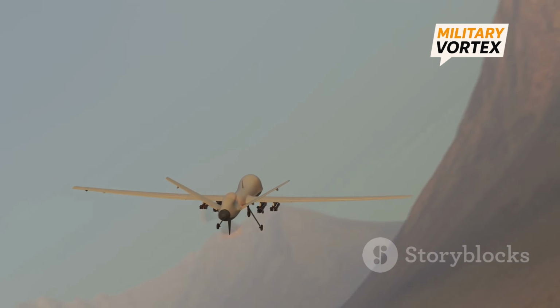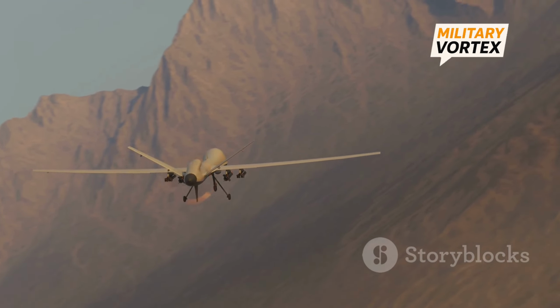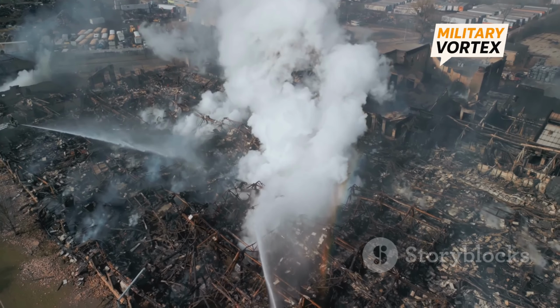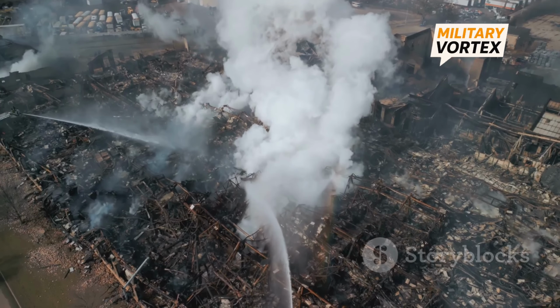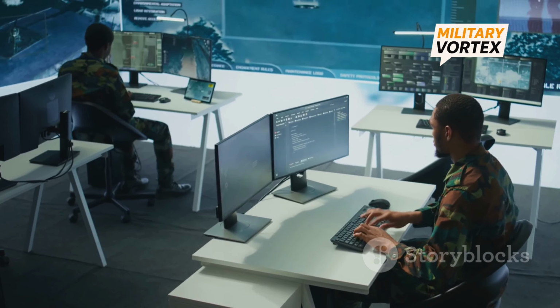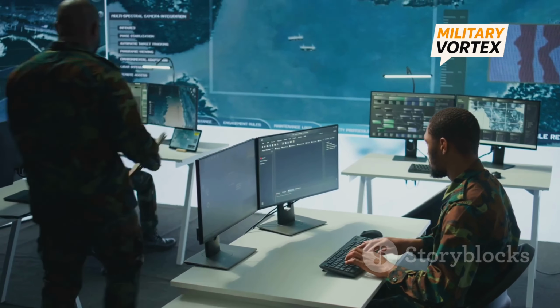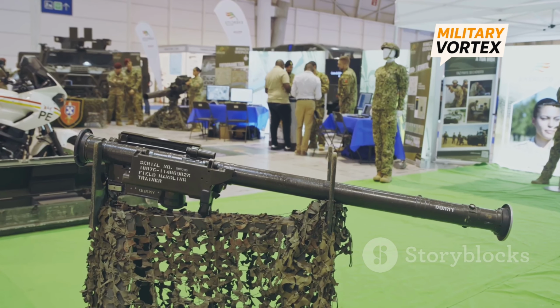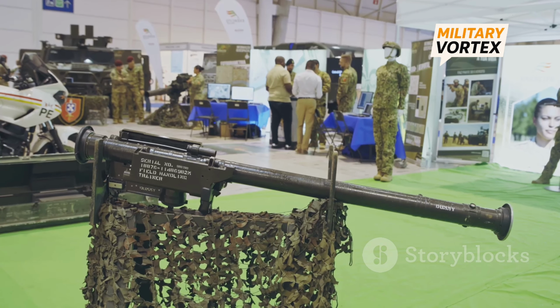The Shaheed 136 is undeniably a prominent example of evolving drone warfare. It highlights the impact of affordable yet potent aerial threats. This type of weapon significantly influences asymmetric warfare doctrines. Nations worldwide must adapt their defense postures and procurement strategies.